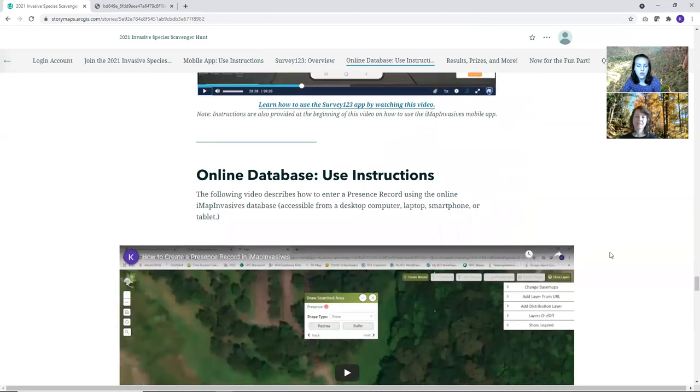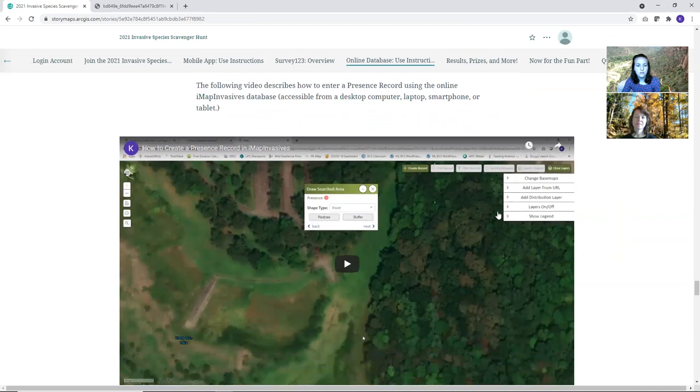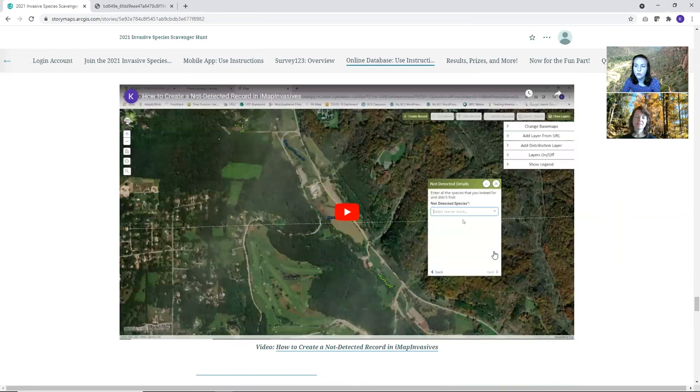Okay, so we do also have information here, again in the form of videos, on how to use the online database to record presence and absence information. This first video talks about how to record a presence record, and the second video talks about how to record a not detected record. Again, this is information that you can look at your leisure when I send out a link to the story map after today's training is finished.